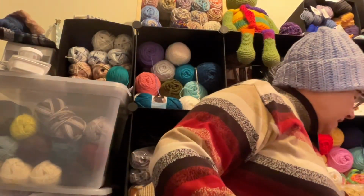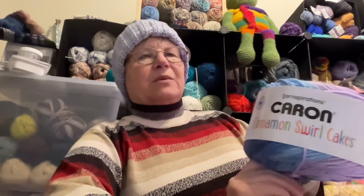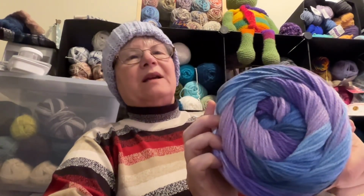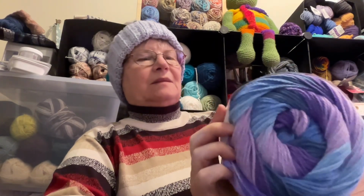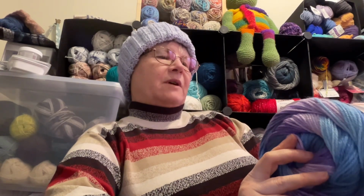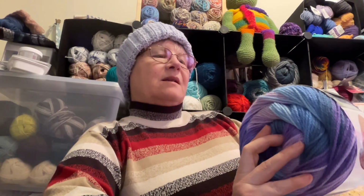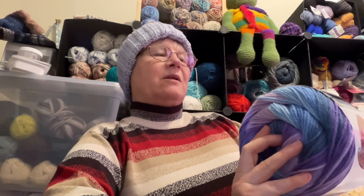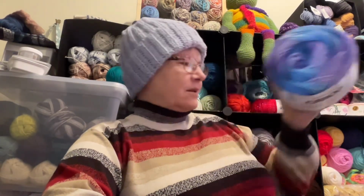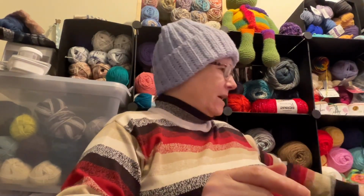And lastly, the last things I got at Michael's was just 2 of the Cairn Cinnamon Swirl Cakes. It's the colorway that I got. 8 ounces, 227 grams, 407 yards, 100% acrylic, medium 4 weight, 5 millimeter needles, 5 millimeter hook. This color is called Twilight Surf. So that was my haul from Michael's.